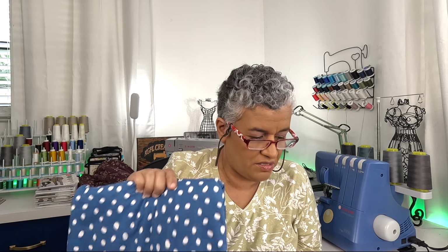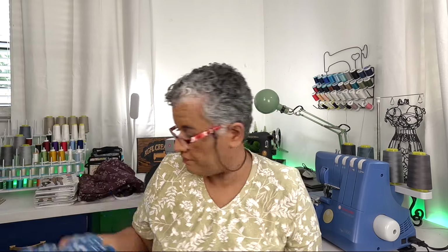This one was the same thing, ended up being $3.72. But some of them had end of the bolt. This one I wanted a little bit more. I think I wanted 3 yards of this one, but they only had 2 yards. And the end of the bolt was 1/4 yard, and that 1/4 yard came down to 46 cents. So for this one right here.